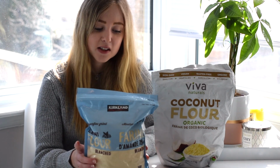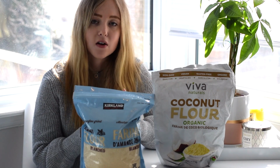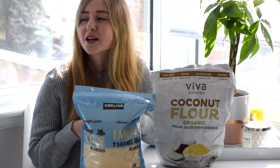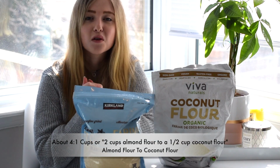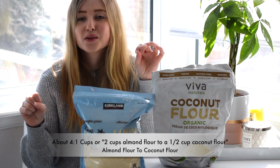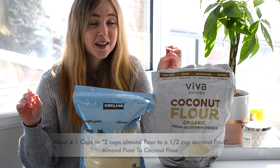And like I said, in terms of this, you want to use more almond flour than coconut flour in most of your recipes. So it's always going to be like, I don't know what this ratio is. I'll put it on the screen if I can figure out the exact ratio that I normally use. But that ratio is the key to keto baking. As long as you follow it for almost every recipe, it'll work.